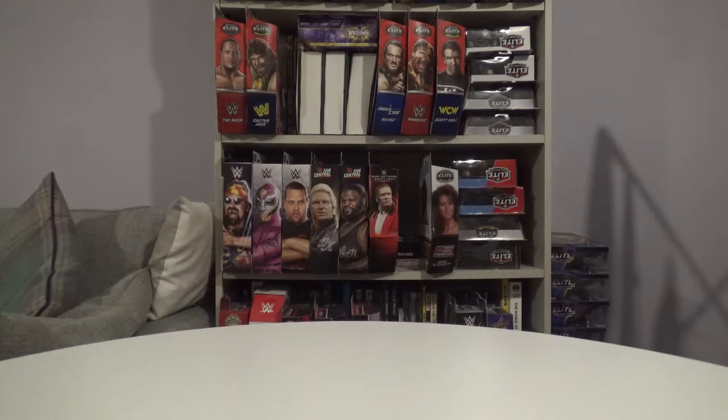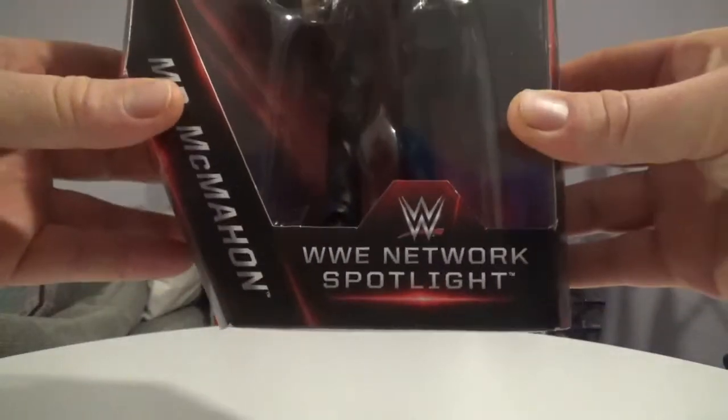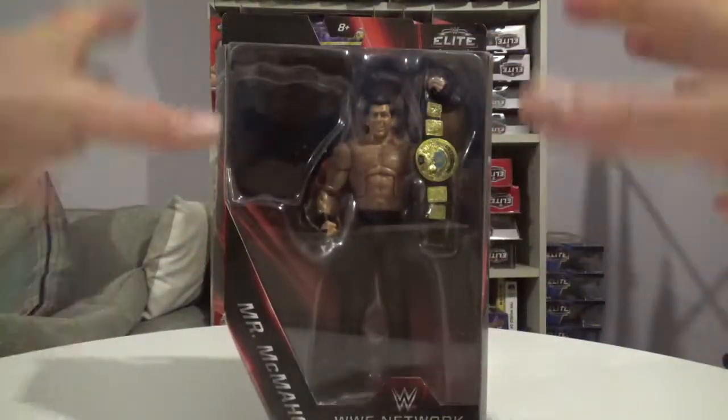And we're back with another quick video where we're going to be taking a look at the wrestling industry's most powerful family, the McMahons. So let's start this video off with the head of the McMahon family, Mr. McMahon. Now this figure is from the WWE Network Spotlight series and comes in this cool but simple packaging.